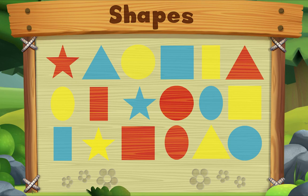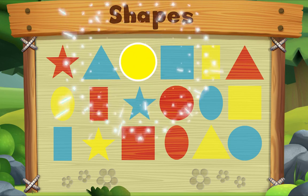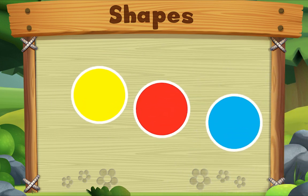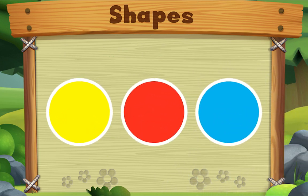Let's look for circles. Do you see one? Let's look for another one. Let's look for one more. Do you see it? There it is! We did it! Yay! See you!